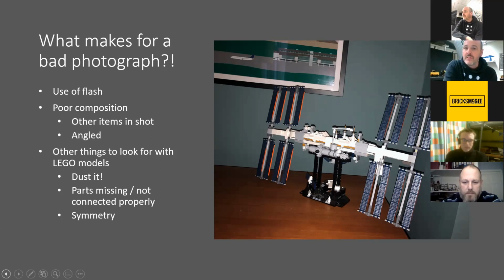Most of what I'm going to talk about today, a phone would be just as good as an SLR camera. I took this with my phone. This is a bad photograph in my eyes. If this looks familiar to anybody in terms of what they take, then hopefully you'll get something from today.